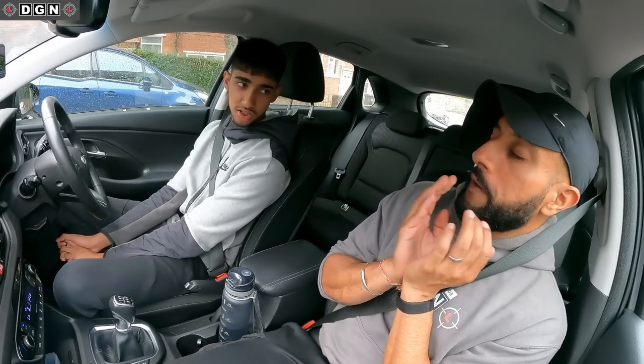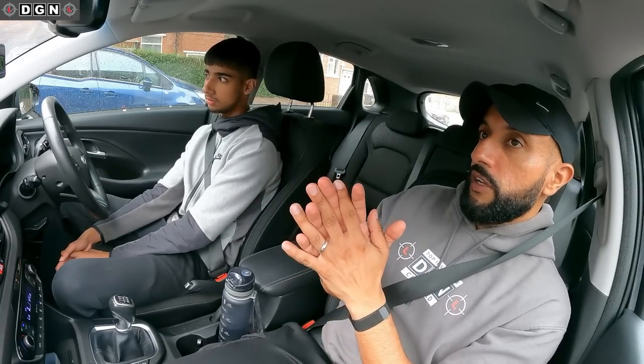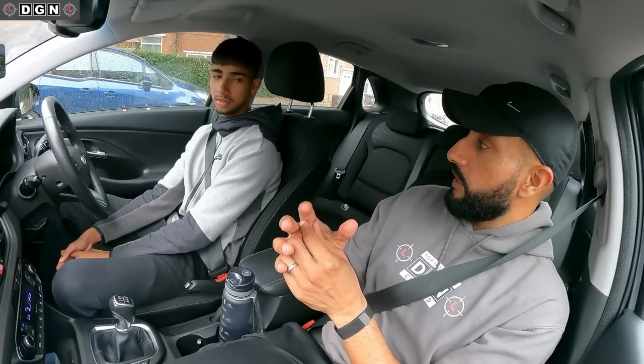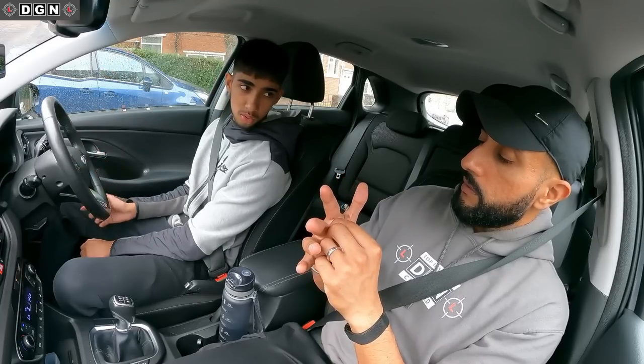Using the accelerator more while turning. Okay, a couple of times, especially when we first moved off from here, you used it brilliantly. Even on that junction, you used it well. You've got to do it all the time. You've got to get it out of your head that the revving sound, that you hear the engine sound, is bad.